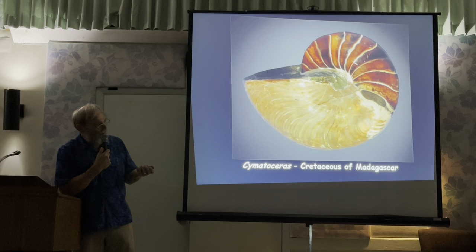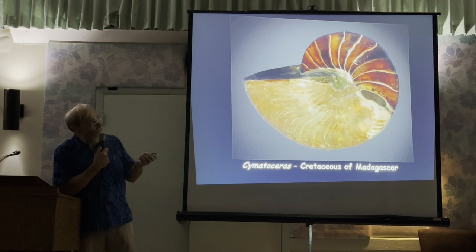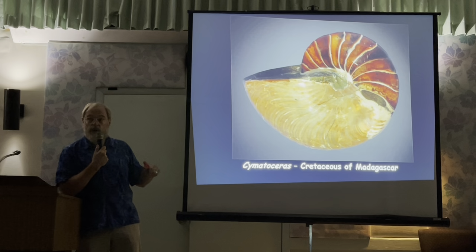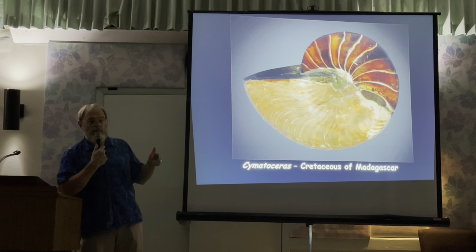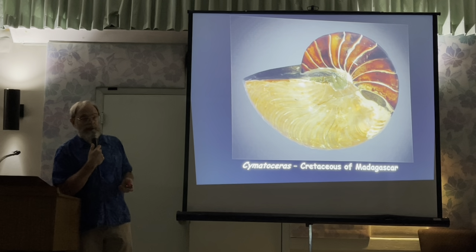This is called Cymatoceras. This one's a specimen from Madagascar, not in my collection, just a picture from the website. But it shows you something. You can see here, up in this brown part, you can see the septa, you can see the partitions. You only see those partitions if the shell's been removed. When you see a fossil with the shell removed, then you might see the sutures, they call them, the partitions. The septa intersect the inside of the shell, and that's called a suture line. So you see these suture lines. If the shell's still present, you're not going to see those.